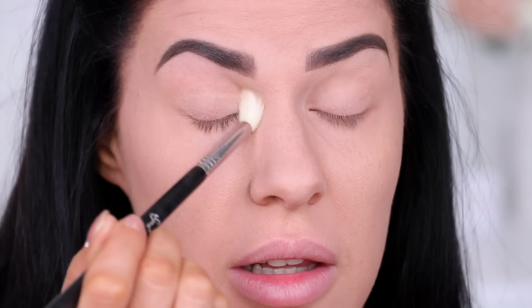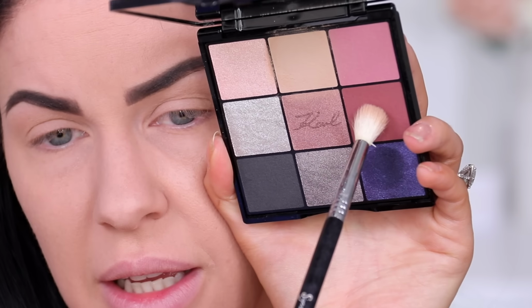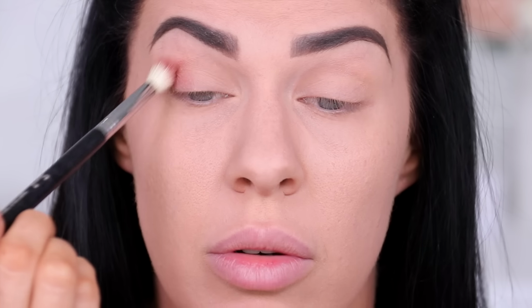Okay, so that's quite a light color, that one. So it's not really going to show up so much. Instead, we'll take this one here. This is like a maroon brown kind of a color. Do you pronounce it maroon or maroon?